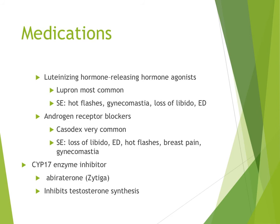leuprolide, and eventually what it does is it does decrease testosterone production. Your book talks about the fact that often these drugs, when started, cause a flare, temporarily increase testosterone, and might make symptoms worse for the prostate cancer, but eventually does decrease testosterone production, helps to shrink the tumor. Side effects: hot flashes, gynecomastia, decreased libido, ED, could cause depression and mood changes.